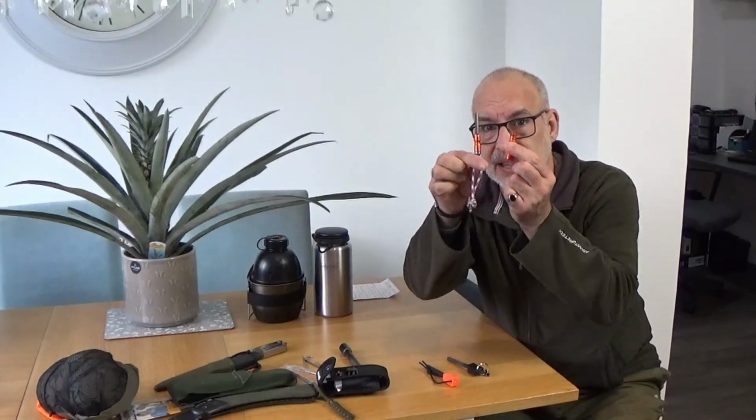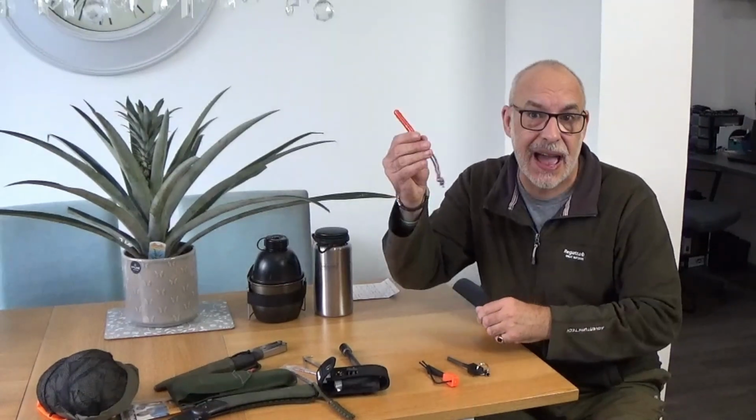Next thing, ferro rods. I still am not keen on these big, massive ferro rods. I know loads of people say they're excellent. If I was building something like an INCH kit, or I was an avid bushcrafter spending weeks and weeks out doing it, then yes, fine. But if you're building a kit for a get-home bag or a go bag, and let's be honest, the majority of survival scenarios are 24 to 168 hours in duration, so a day to a week, do you need that? No, not really. You could get away with that type. It's got to make plenty of fires, thousands of fires still.